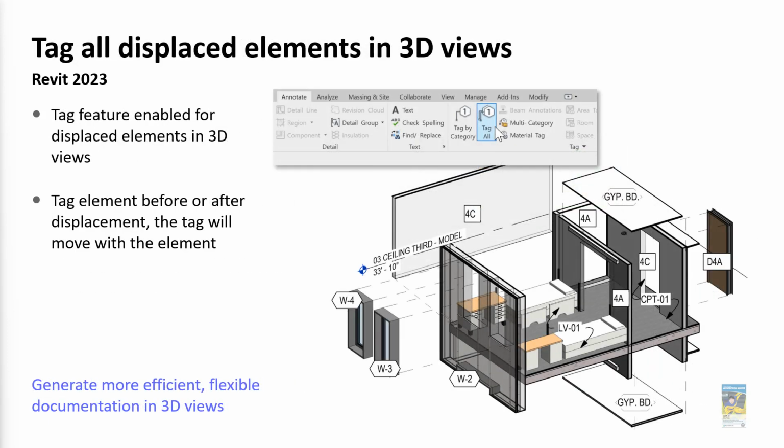You can actually tag all the displaced elements in a 3D view as well, and those tags actually stay with those entities. So if you were to move those entities, the tags will move with them. This should be very interesting to see.